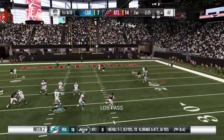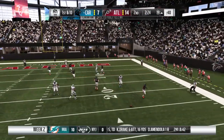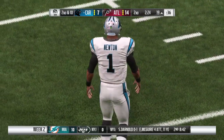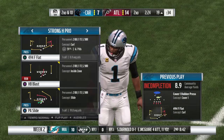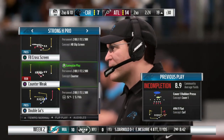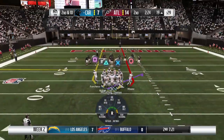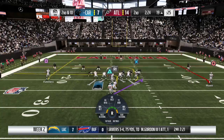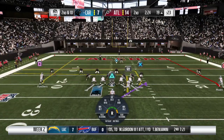From the red zone now, Newton. And a little floater there is incomplete. Good coverage that time by the linebacker, Deion Jones. The one thing that I've liked defensively is that they've shown him a lot of different looks here in the first half. They've come after him. They've sat back. I think that's what you need to do to keep an offense guessing. And they certainly have kept them on their toes. That's why they haven't had much success on the scoreboard.